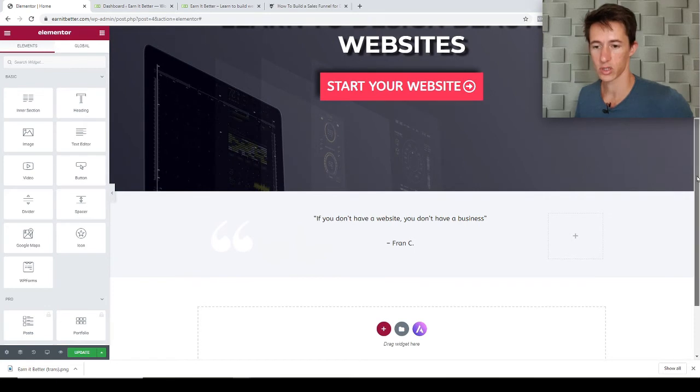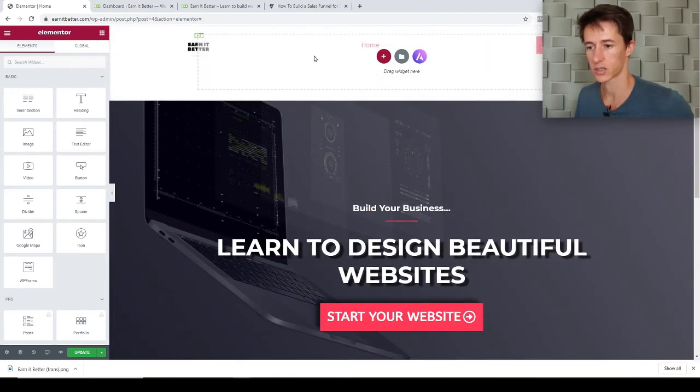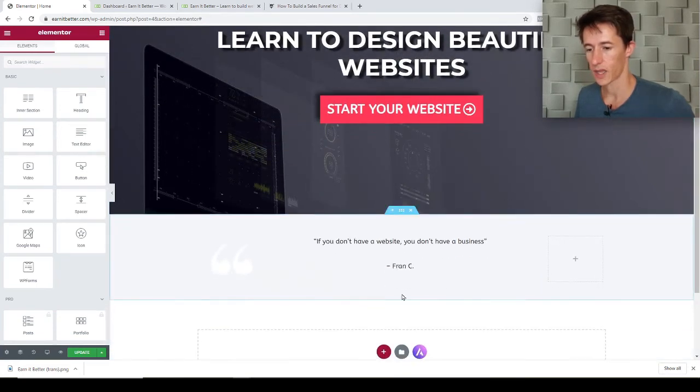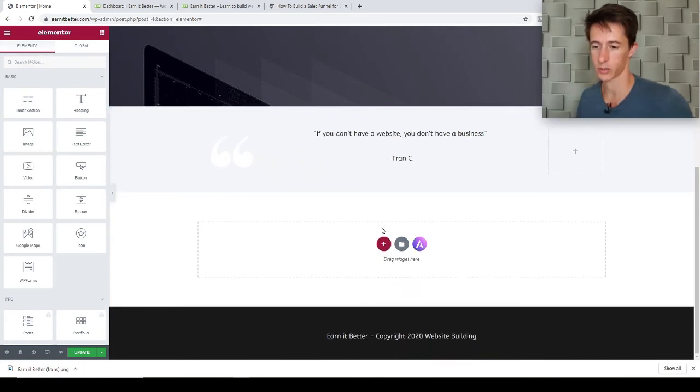Once you do this, if you want to put a section on top, you'll have this button here, which adds a section here. You can see I want to delete this, and the same here. Once you finish, if you want a section on the bottom, you have it here.